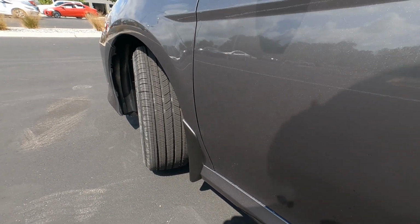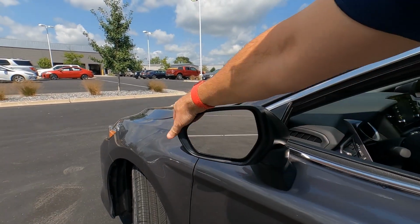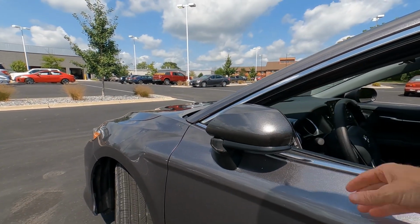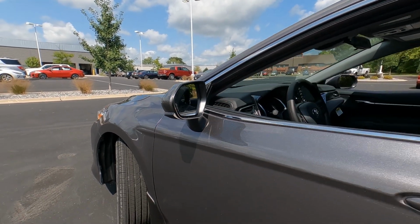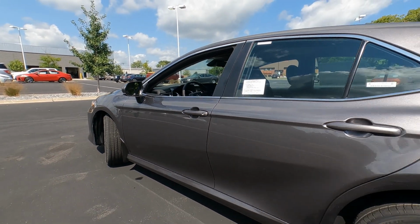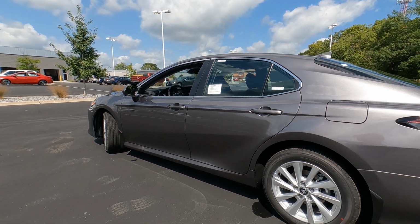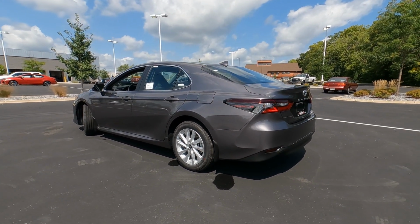This one has factory mud guards. That's an extra charge. Outside mirrors break away. They also fold in. They're power operated. They're also heated. No blind spot monitoring in those mirrors on the LE. Door handles are painted color to match. LE edition comes with keyless entry, but not the smart keyless entry system.